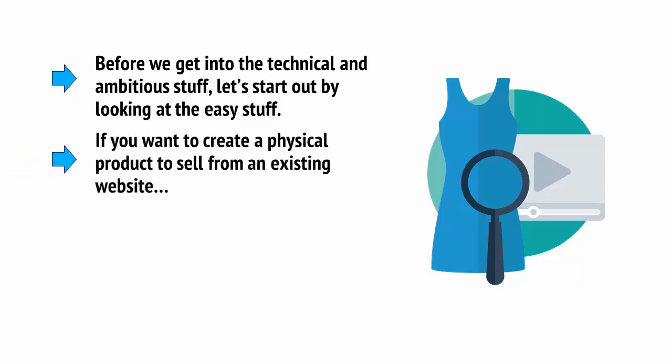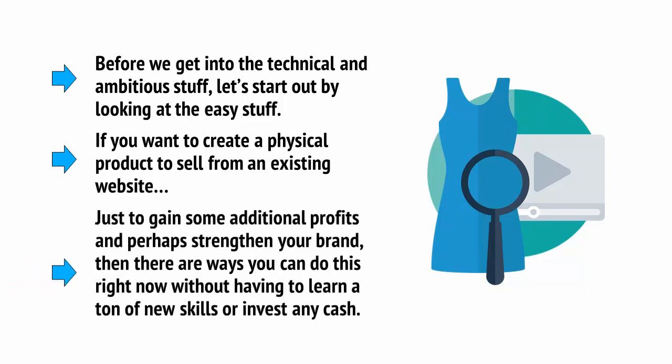If you want to create a physical product to sell from an existing website, just to gain some additional profits and perhaps strengthen your brand, it always looks very professional when you have your own physical product. There are ways that you can do this right now without having to learn a ton of new skills or invest any cash. Let's take a look at some ways you can dip one toe tentatively into the world of physical products.